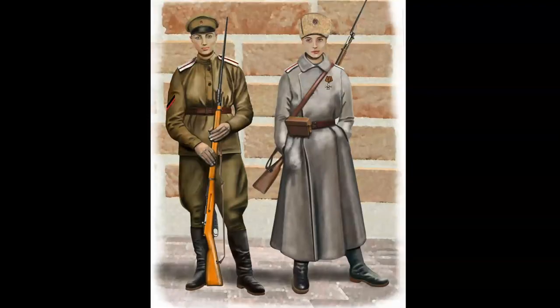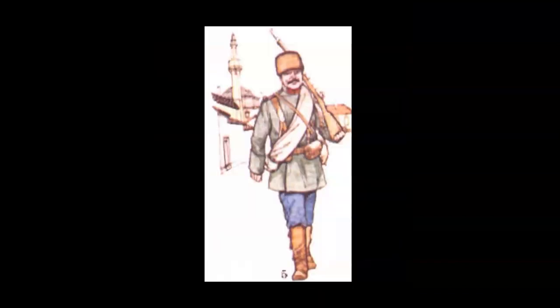And then we have the Russian uniforms. Russia had over 1,000 variations of their uniforms, so it's a little hard to describe exactly what they wore. That was just in the army.